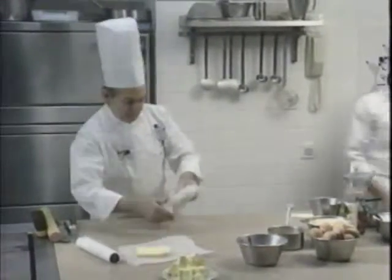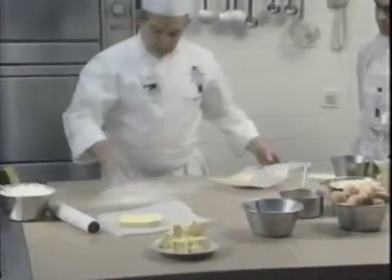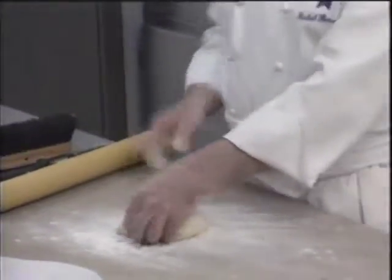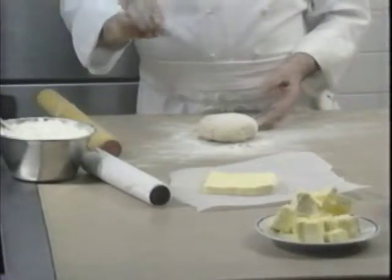We take up our détrempe again. Remove the détrempe from the fridge. Dust the counter lightly with flour. Now we incorporate the butter into the détrempe. Note that the butter must have the same consistency as the détrempe, so it will blend evenly into the dough.